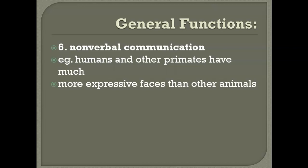We have an extremely expressive face. We have this ability to communicate without speaking. Us and other primates are able to do this. We do have a spoken language and a written language, but we do a lot of communication through facial expressions. And so that's a form of nonverbal communication.